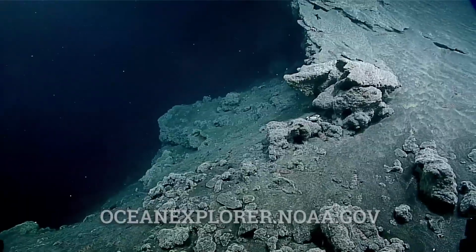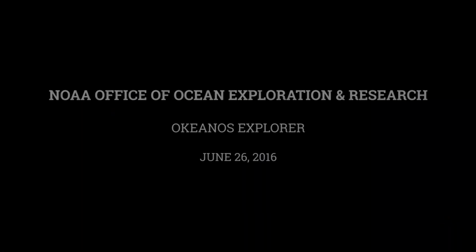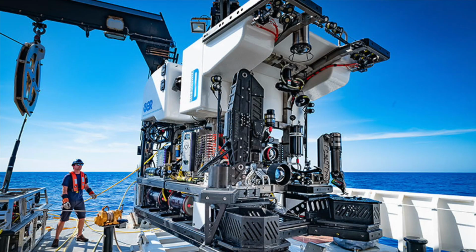For example, we don't really know how far magmas will travel along a ridge and erupt. We don't know if they're all localized or maybe they can be transported tens of kilometers and erupt somewhere else. So yeah, lots of questions.